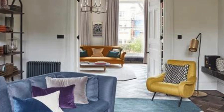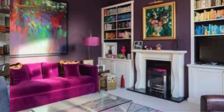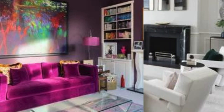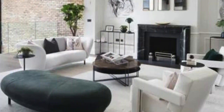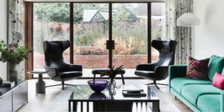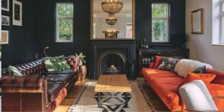To infuse a sense of cohesion into your living room, consider adopting a theme or a design concept that resonates with your taste. This could be a reflection of your favorite style, whether it's mid-century modern, industrial chic, or coastal inspired. Use this theme as a guiding principle for your furniture selection, color palette, and decorative accessories. Introduce accent pieces that showcase your unique personality, like vintage finds or handmade crafts.